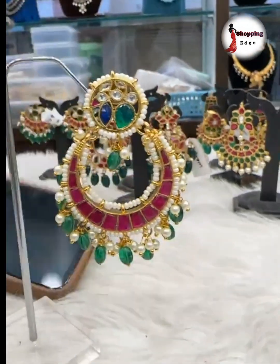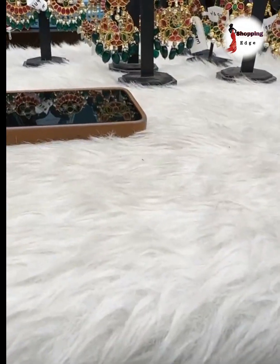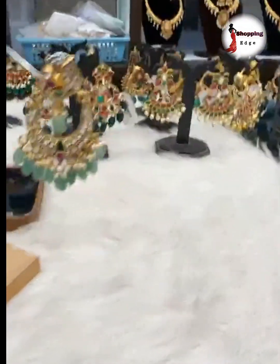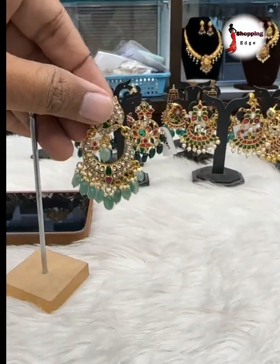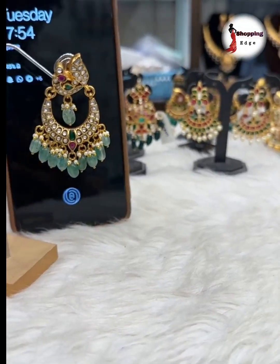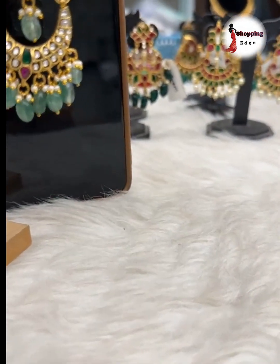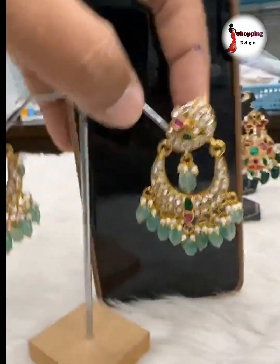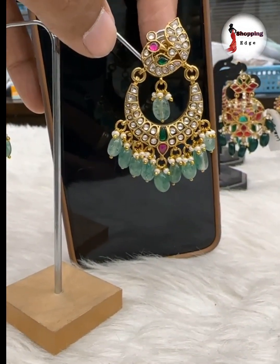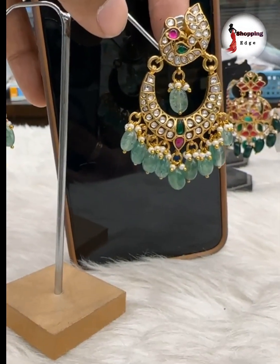Do not miss, these are all new stock. For the coming wedding season, we are showcasing the biggest line of jadao earrings. Tomorrow we may show you Victorian earrings also. So be the first to grab the designs. Check out this super pretty design. Price 2690 rupees only. Looks like moissanite, comes with screw back earrings.